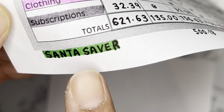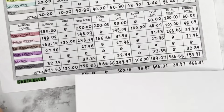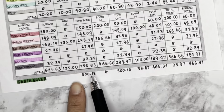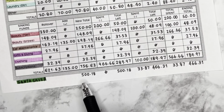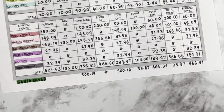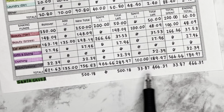I did add Santa Saver on there. It's like a dark green marker, which I regret now, but it's all right. So I did have a Santa Saver that I had started probably earlier this year, or maybe at the end of last year. I don't remember. And I was putting money towards it periodically. I stopped for a while because of the travel, but I had $500 in there and I wanted to save that up for Christmas presents. So I decided to give it its own line here.